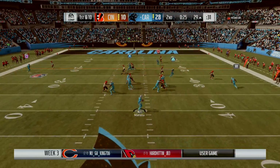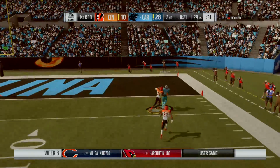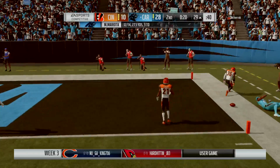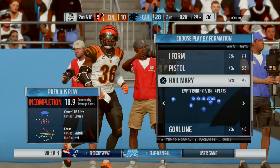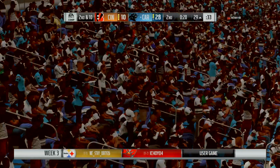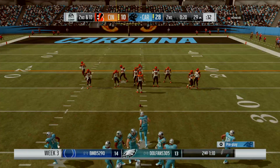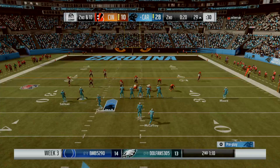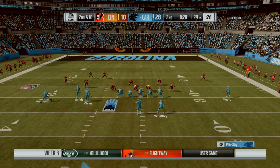First down, Mariota. It's incomplete. Took a shot, couldn't connect. He couldn't get the hook up there that time with Thomas, and it's 2nd down. This secondary has been roasted in this first half, but they get a measure of revenge there. Nice play on the deep ball. Yeah, they're going to need a few more plays like that in order to get their confidence fully back, but that's one step in the proper direction.